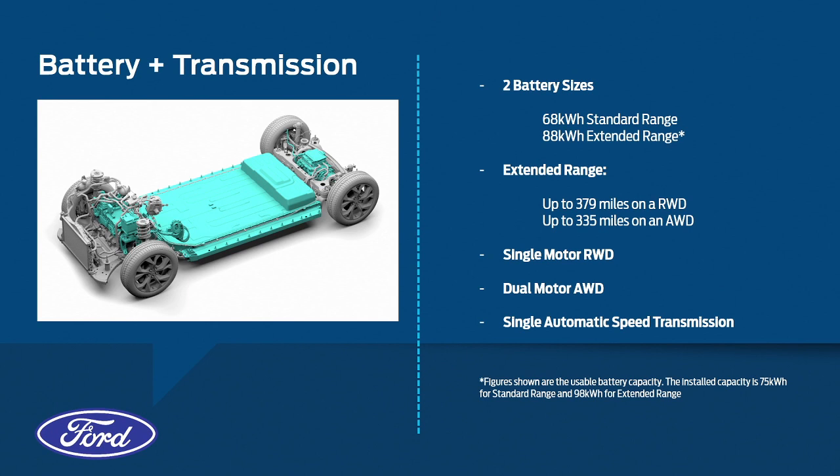Now, there are two batteries. There's a 68 kilowatt hour standard range battery and an 88 kilowatt hour extended range. Now, I'll give you an example. The extended range will give us 379 miles on rear-wheel drive and 335 miles on all-wheel drive. Now, that's obviously dependent on how you drive, the road situation, etc.